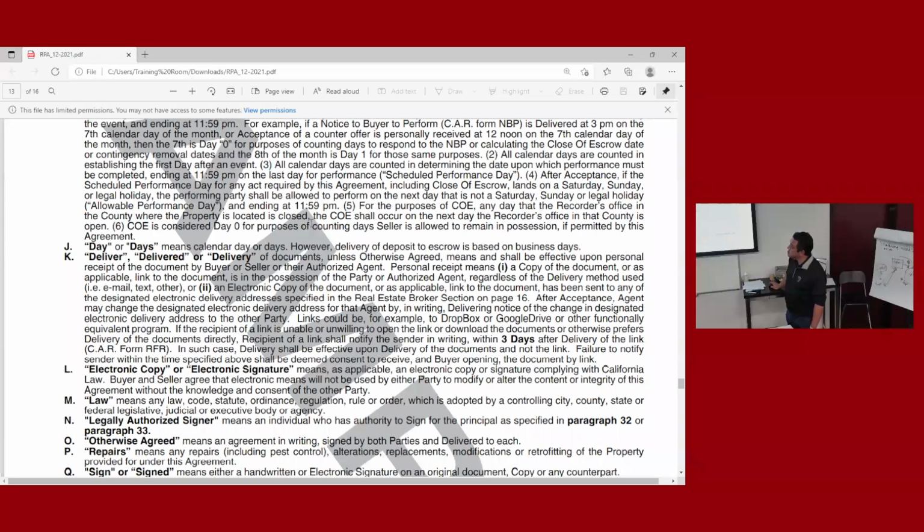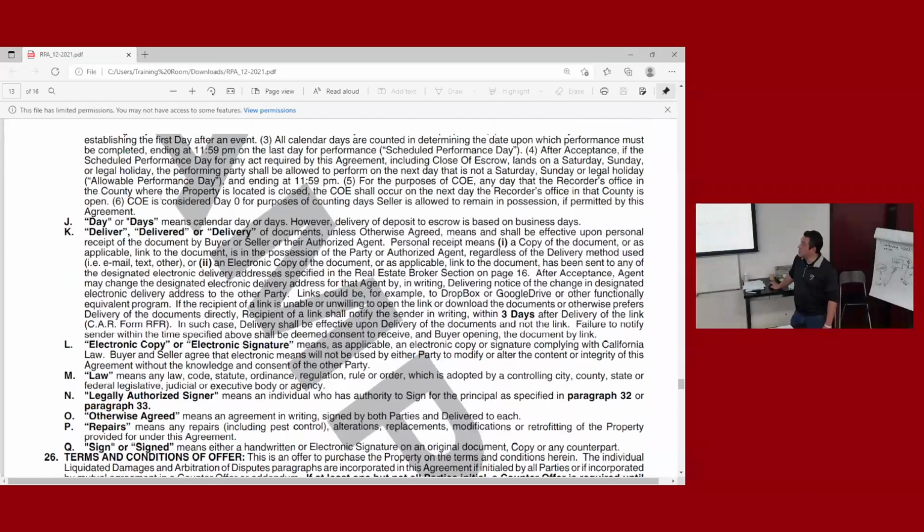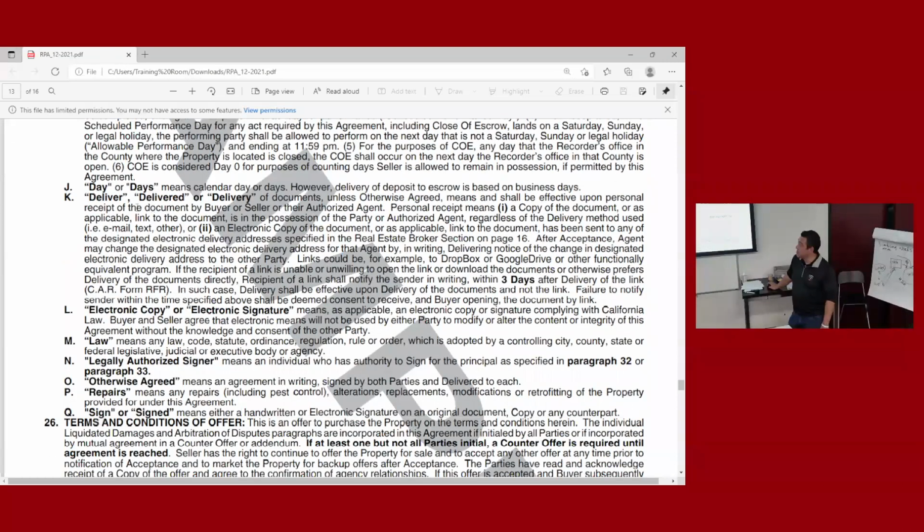It's page 13. Yeah, here it is. Number 5 says close of escrow must be the day when the recorder's office is open. So it used to say it in days, but now it doesn't. So if the recorder's office opens, you can count that as a day to close. If it's not, you have to default to the next day.